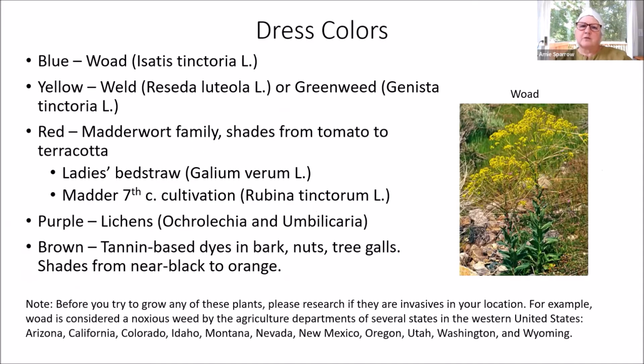What colors were the dresses? Well, they got blue from woad, yellow from weld, red from madderwort and ladies' bed straw and madder. They got purple from lichens, and they got browns from tannin-based dyes. All of those things are still available to us today, with the possible exception of lichens no longer being available.